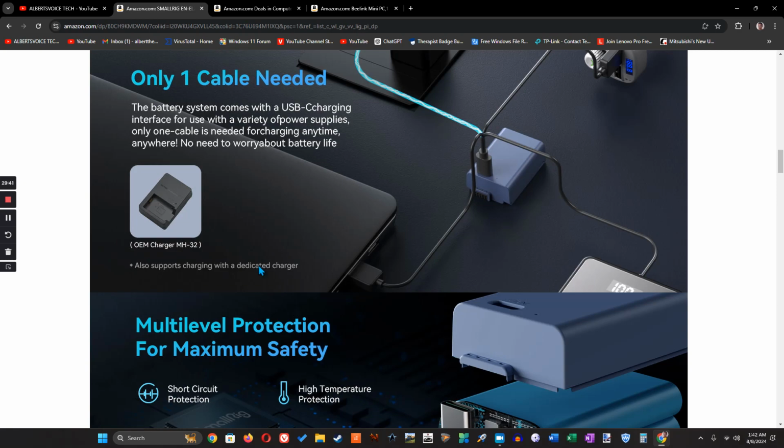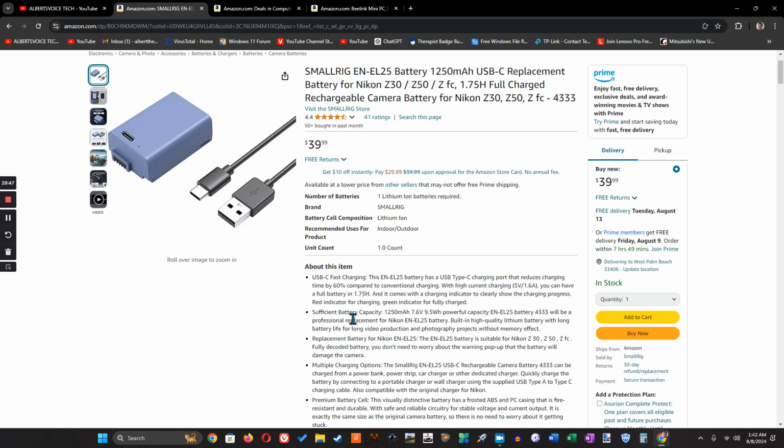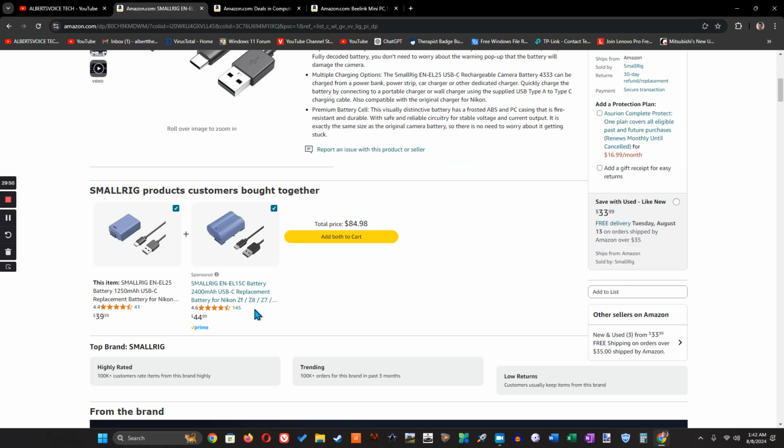Yeah, you can get this if you want. If you got the Z line cameras, make sure this is actually good for Z8, Z7. Well, the Z7 is different. It's $44 for those. 144 sold.